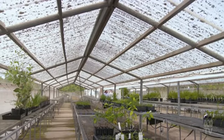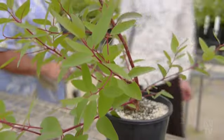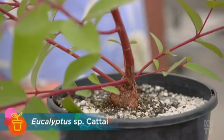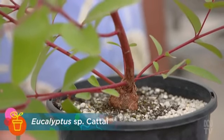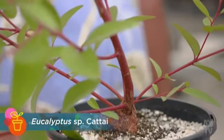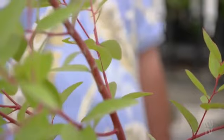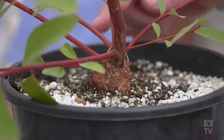This is the shade house where we've been growing up saplings of Eucalyptus species cati for translocation into the wild. Because it has an amazing form. The habit of this is quite interesting, given it's a eucalypt. This is what's so cool about having saplings. We actually have one of its diagnostic characters already growing on it, which is this lignotuber.